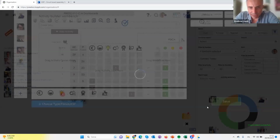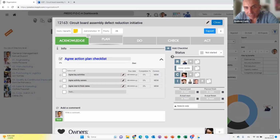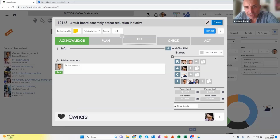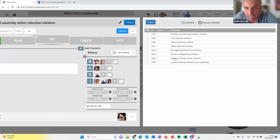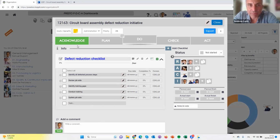So now you can see immediately, here we are in PDCA. There's Anna as responsible in the acknowledge phase. She's consulted in the plan phase. And she's on reducing defects. So here's our defect reduction checklist. This is best practice on how to reduce defects in manufacturing.